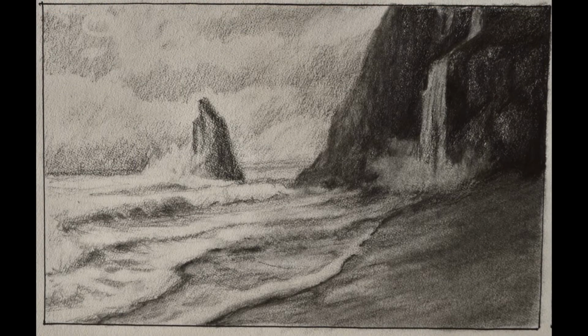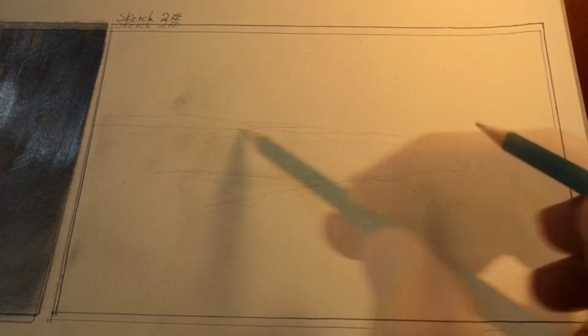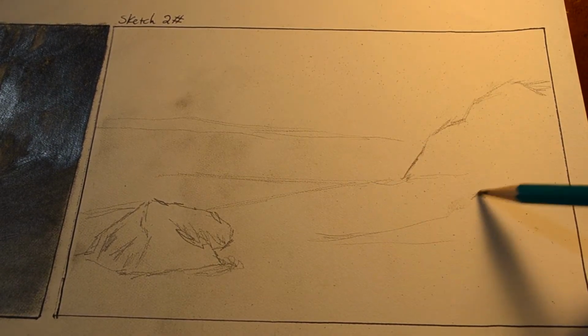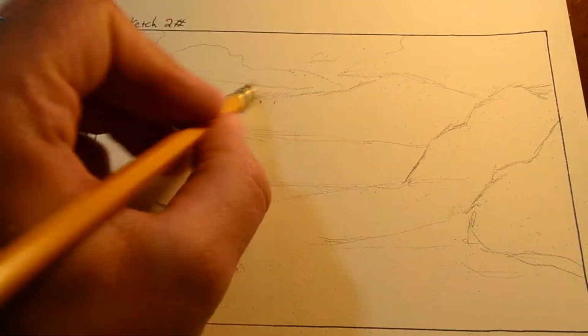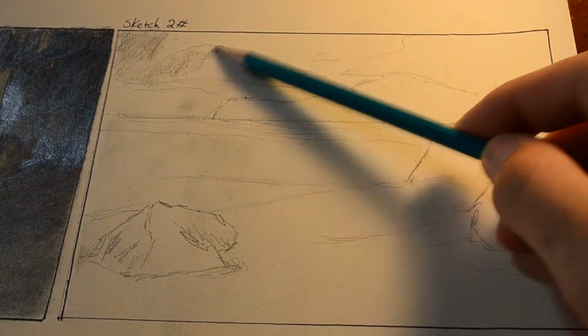Now I'm going to begin another one, just because sketching is a quick method of doing art, and you can really explore a lot more when you sketch. You can do tons of different subjects, try things out, see what you're good at, see what you like more, and then notice the areas that you need improvement in as well. So it really is invaluable.